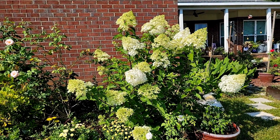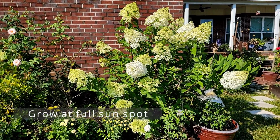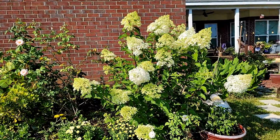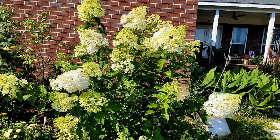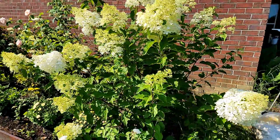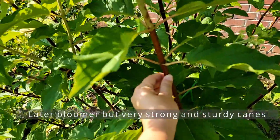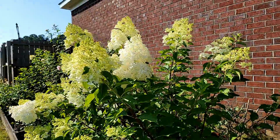This one actually gets full sun, all-day sun at this spot right here, and it doesn't send out bloom as early as Smooth Top, the Incredible. But just look at how upright it is. The cane is super big, so thick, very, very hardy, so it doesn't fall down. It holds up the bloom very, very well.